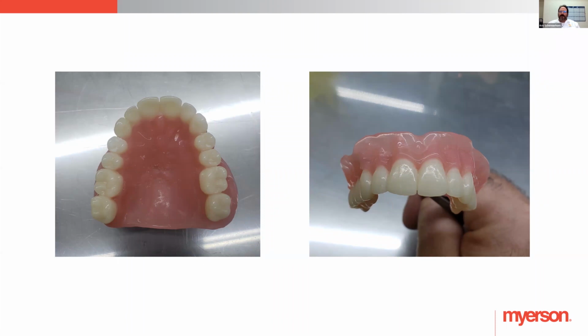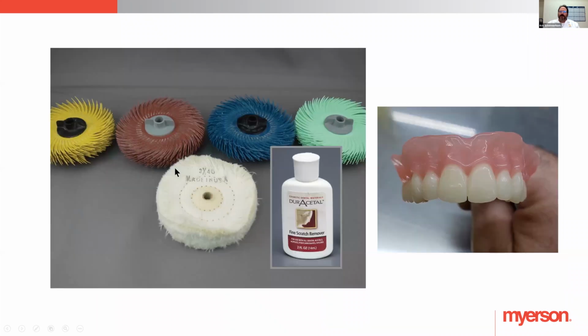This is an example of a high shine, you know, pumice. Pumice works fine. I like using a brush with the pumice. You keep some of that anatomy and that differentiation. This kit works really nice as well. This is Meyerson's kit for polishing their flexibles. It actually works really good on their printed material as well. And again, because it's bristle brushes, it actually has the abrasive embedded in it.